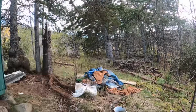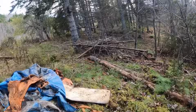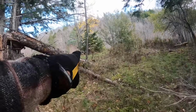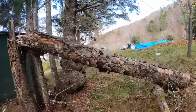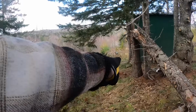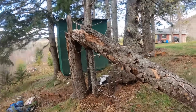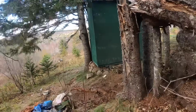This area we didn't really completely clean up yet, but I did want to show you this area because I'm pretty sure there used to be, you can see there's nails on this board here, and there's rope on this one here, this split, but I think this was their old deer rack spot. All those tarps were underneath where the roots are. But anyway, cleared up a lot of these branches, so now we can see everything quite a bit better from the cabin, which looks so much nicer.